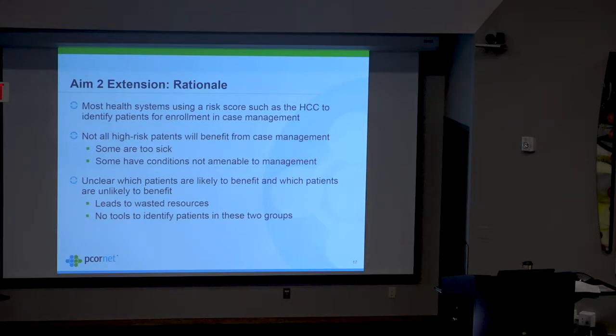How many people have heard of HCCs? Anybody heard of HCCs? If you haven't at some point in your life, you will, because in the UW Health record, there's this group now, Clinnovations, that's making sure you code all your HCCs because it has a significant impact on Medicare reimbursement.